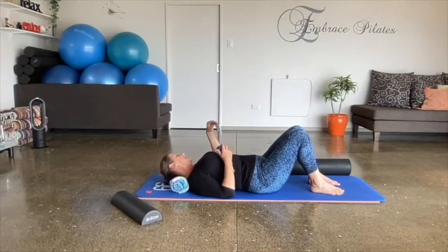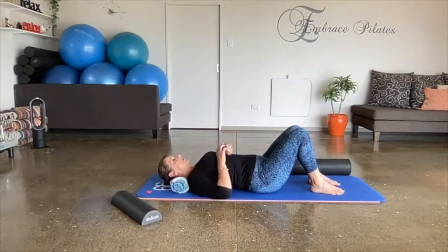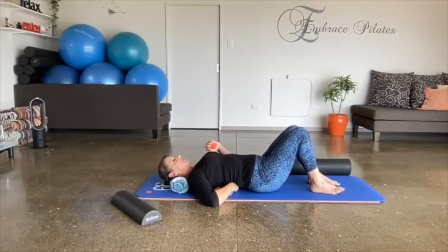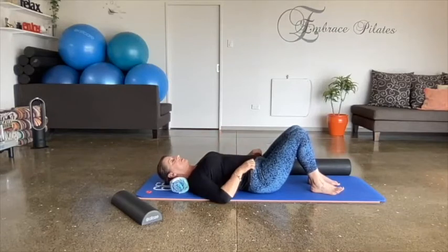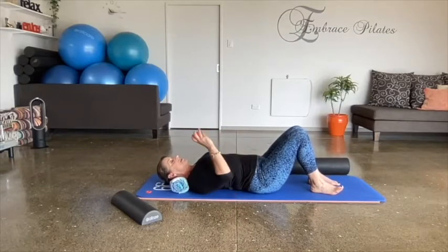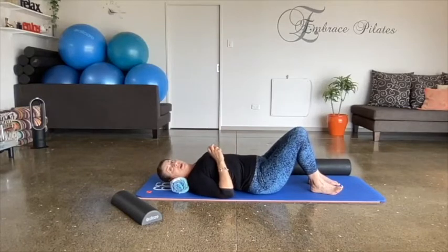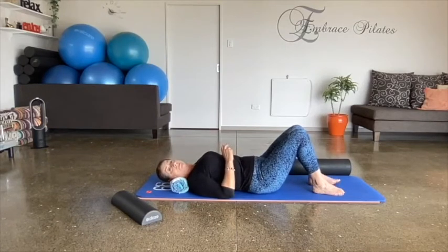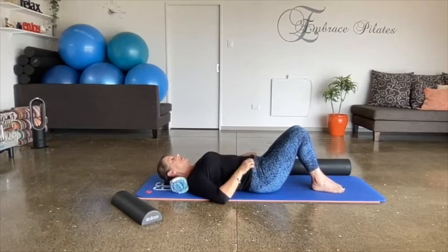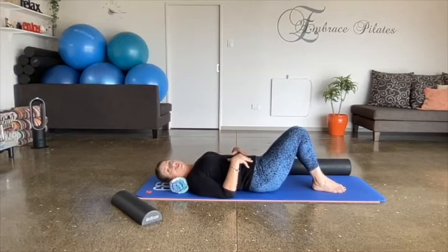And then T10. T10 is 2 ribs up, in line with that upper ball. So again, you're about 2 fingers out from the spine in that big ridge of muscle that goes down the back. And then the other ball, you're going to go to the other side, to the lowest rib, so T12, and about 2 fingers out from the spine. So just see how that feels. Bring your knees together, just do a little gentle rock.